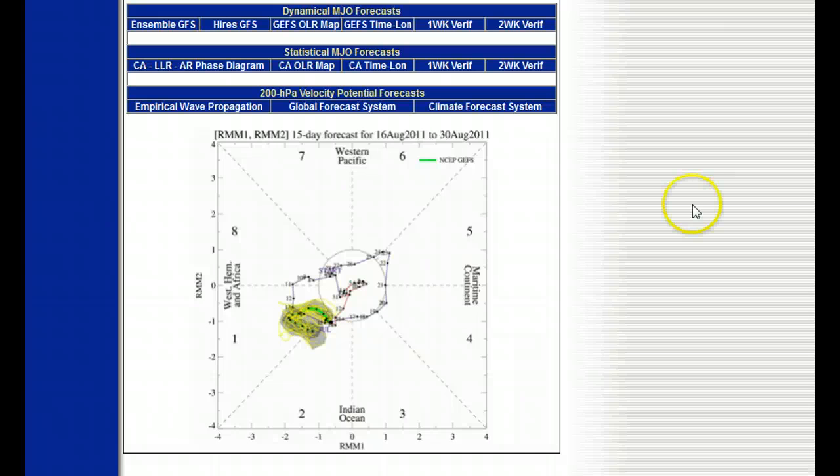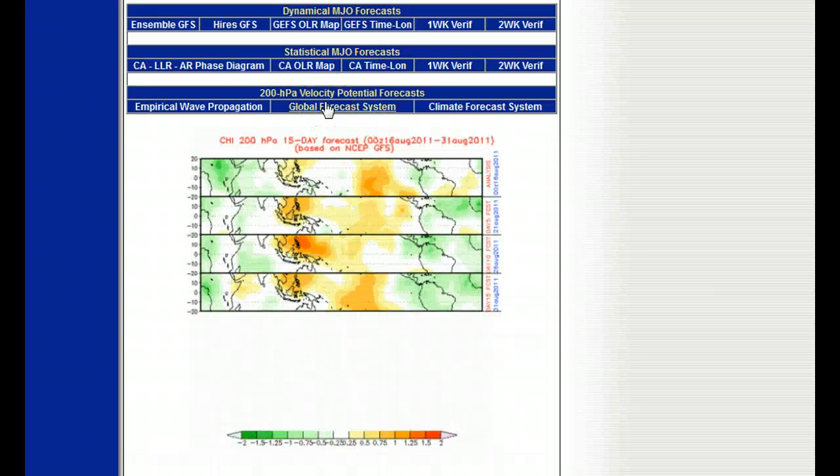Last but not least, MJO, as I've been saying, it's coming back. Octant 1. You see all the ensemble GFS models. This is for the rest of the month, bringing it back into our area. And then the next 15 days here through the end of the month, you see the green, upward motion. MJO is coming. And be prepared to see a lot of storms begin to spin up here.